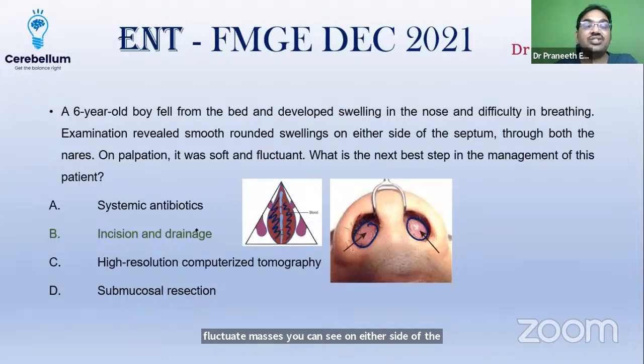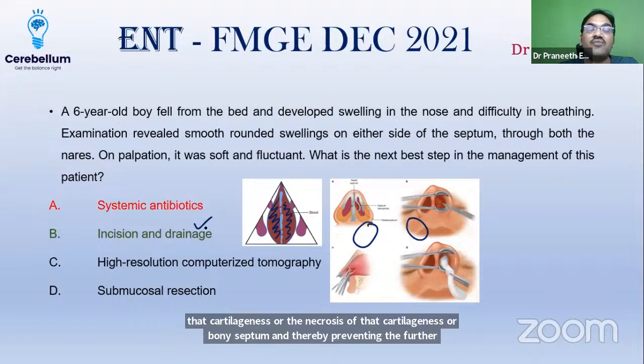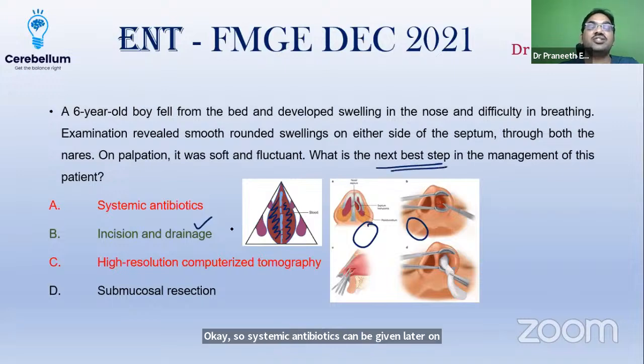And you have to go for incision and drainage immediately, just like your pinna hematoma, where you need to go for incision and drainage immediately to avoid the pinna deformity, cauliflower ear. Here also in septal hematoma, you have to immediately drain and relieve the pressure to prevent necrosis of the cartilaginous or the bony septum, and thereby prevent further complications. Okay, systemic antibiotics can be given later on after the incision and drainage. HRCT is a must, but the next best step will always be incision and drainage to reduce the complications. SMR is done for DNS surgery, not for hematoma.